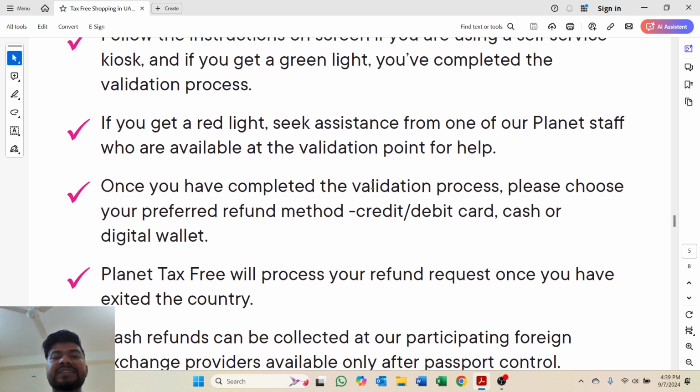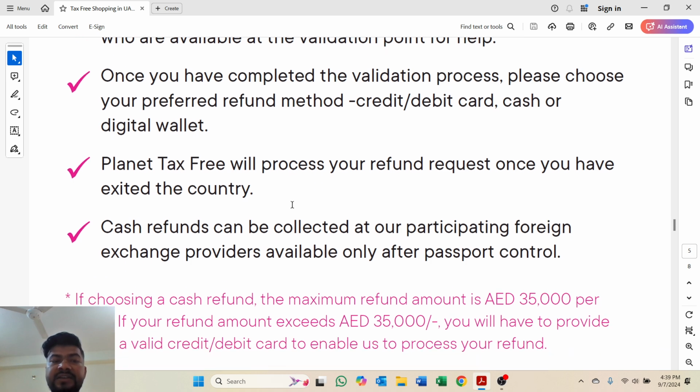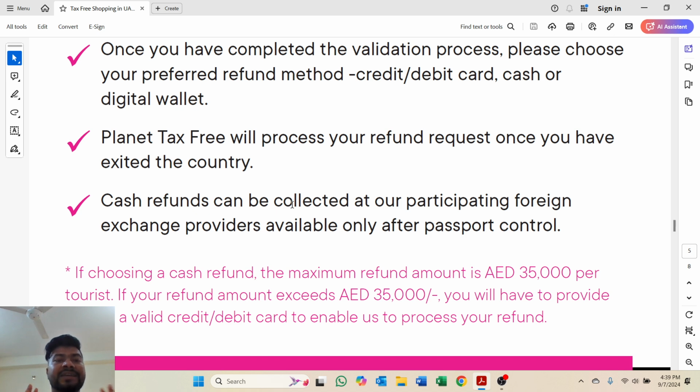Once you have completed the validation process, you have to again choose your method of refund like debit card, credit card, cash, or digital wallet. Now, Planet Tax Free will process your refund once you have exited the country. In case you choose cash refund, there is a limit. Maximum 35,000 can only be claimed through cash refund. If your tax amount is more than 35,000 dirham, you have to provide valid credit card or debit card details to enable the process of your tax refund.